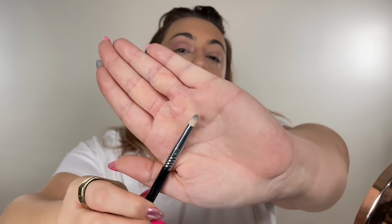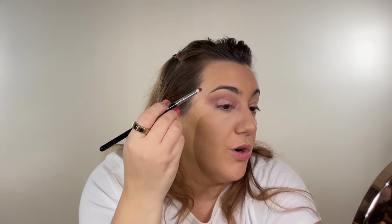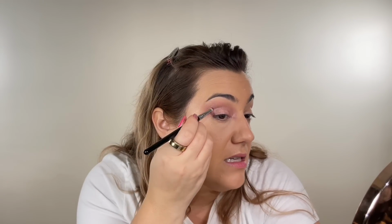So it's not a bad idea to invest in what I like to call these little bullet brushes. So this style of a bullet brush. This happens to be a Sigma brush, it's brush E30. This allows me to gain more control in terms of the placement of this burgundy tone. Control is your friend only because it's going to allow you to put the product exactly where you want to deposit the depth.